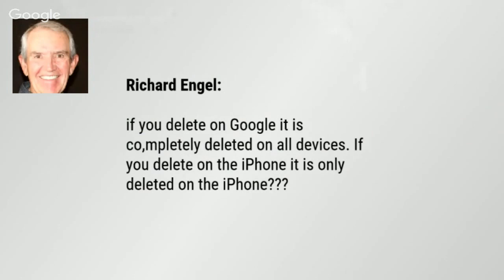Richard asks, if you delete on Google, it is completely deleted on all devices. If you delete on the iPhone, it is only deleted on the iPhone?